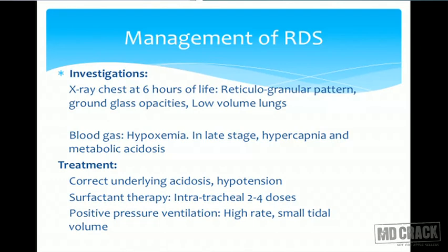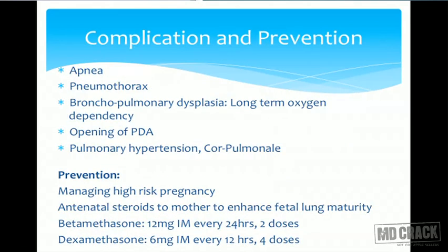The ventilatory strategy used is high rates and small tidal volume to prevent volume trauma and barotrauma to the lungs. We have already discussed complications like apnea and pneumothorax. The long-term complications are bronchopulmonary dysplasia, where the lungs are oxygen dependent, and there is also toxicity because of this oxygen, and this gives rise to bronchopulmonary dysplasia. Pulmonary hypertension and cor pulmonale are some of the other long-term complications.